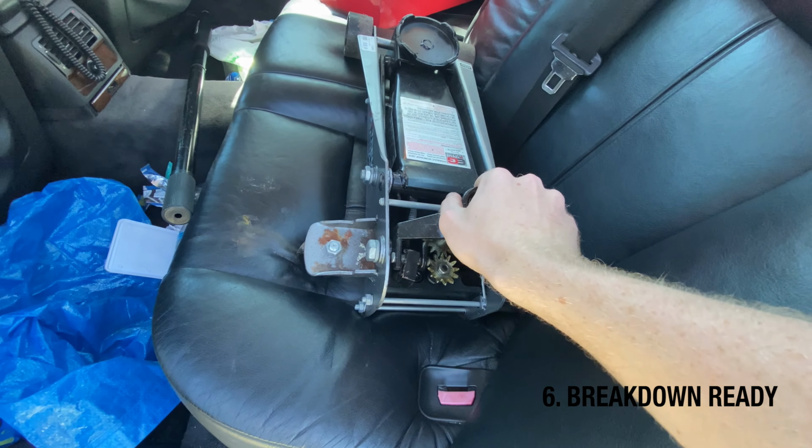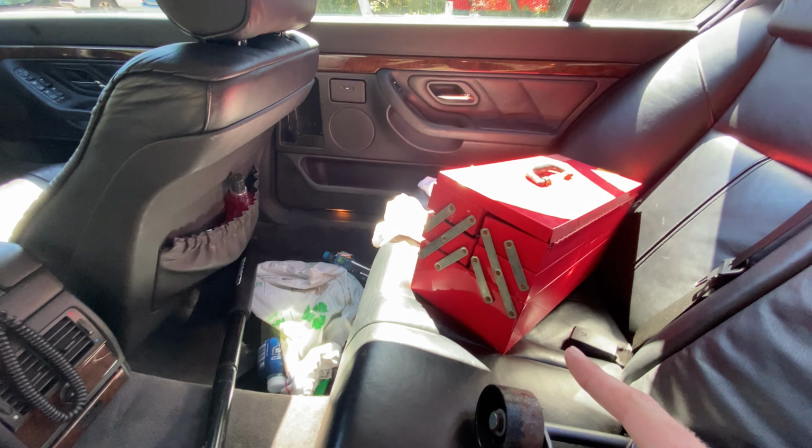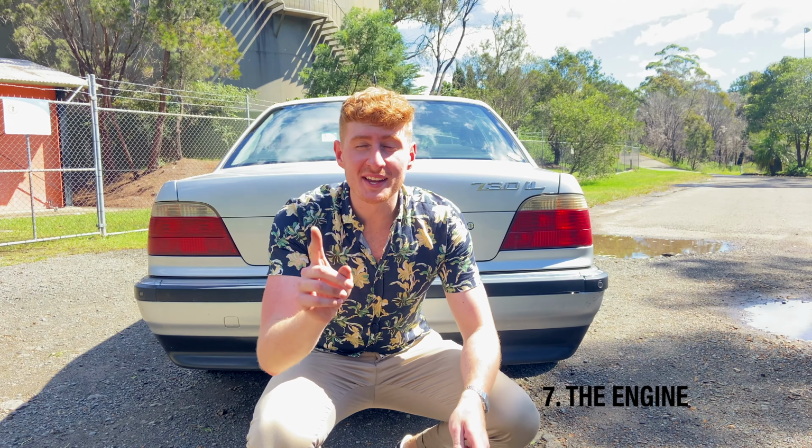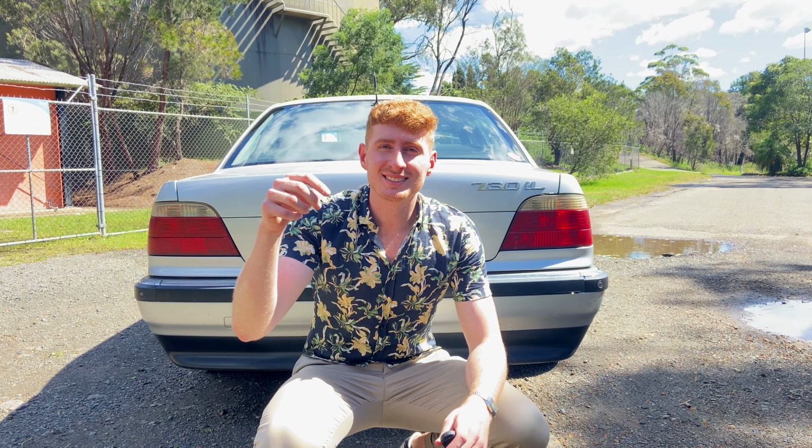Matt likes to carry around a jack with him everywhere he goes, as well as a full toolkit and a bunch of spare parts. You pay $1,800 for a BMW 7 Series, that's kind of what you have to expect. Now, there is one thing that works incredibly well in this car, and that is its 3-liter V8 engine. Take a listen to this.